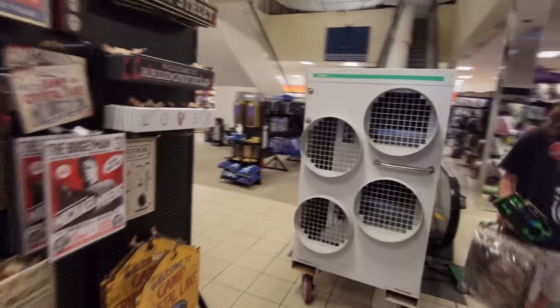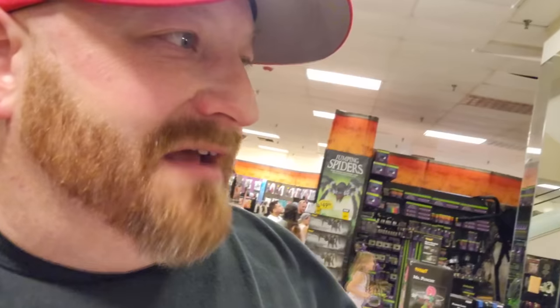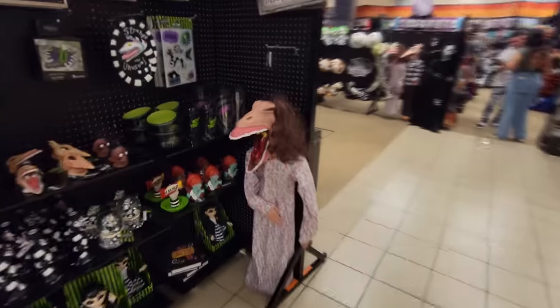What in the world is this? It's an air conditioning unit that's riding up the escalator. I'm not sure what this store used to be, but it may have been a Sears. Oh, hello, Mr. Nose. And hello, Mrs. Mouth.